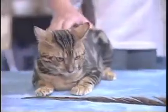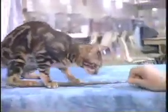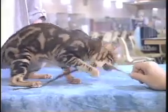Bengals live average cat years, which would be approximately 14 to 18 years. Some might go a little bit more. Others go less if they happen to be in contact with diseases that are common to cats. The Bengal is a breed that's extremely tolerant, and because of its high intelligence and the hybrid health that it tends to have, it makes a very good family pet.